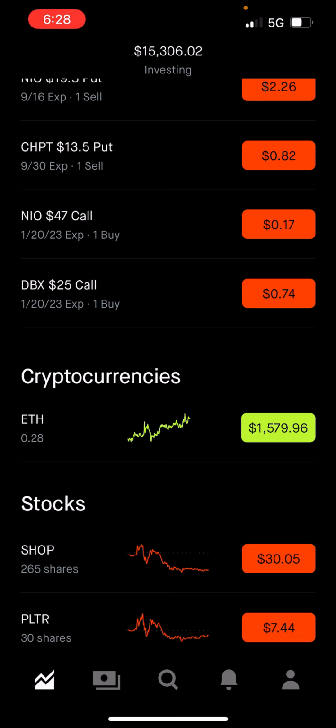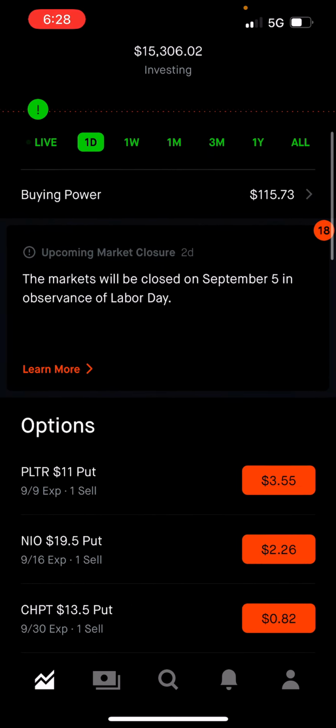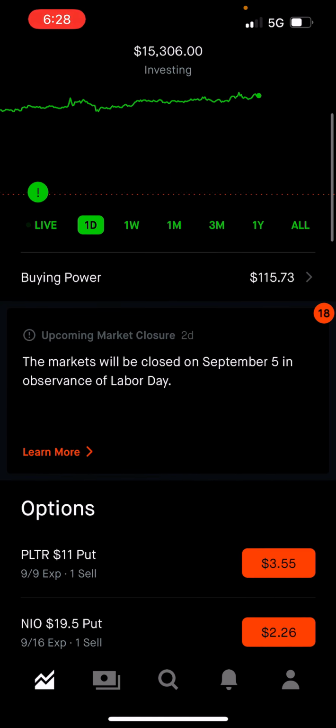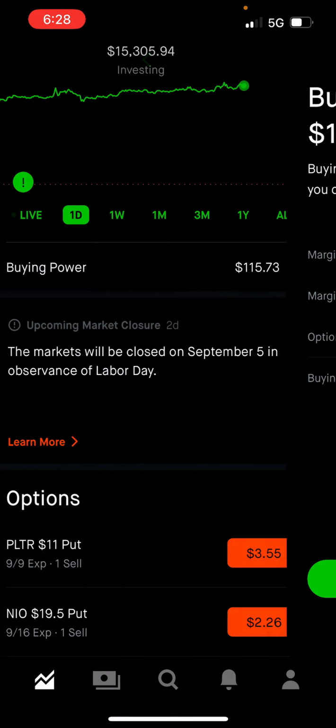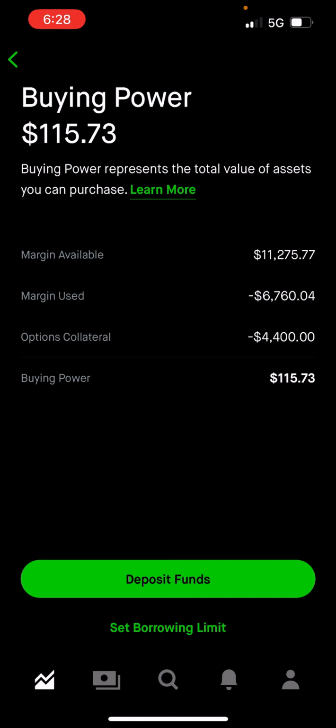So if all of those three get executed, for me to purchase them at that strike price, I will, for sure, have to get close to that margin. But I did deposit $500 on Saturday. Yesterday I did deposit the $500, so I am safe for now.